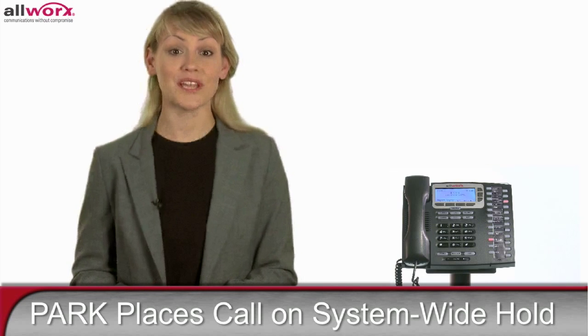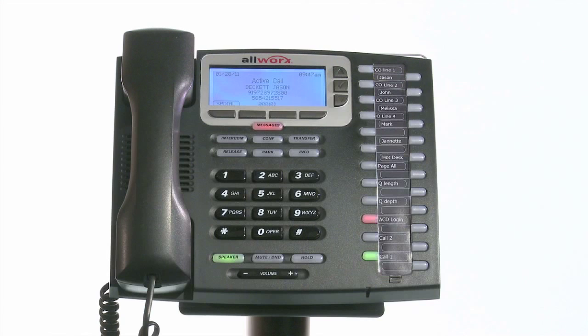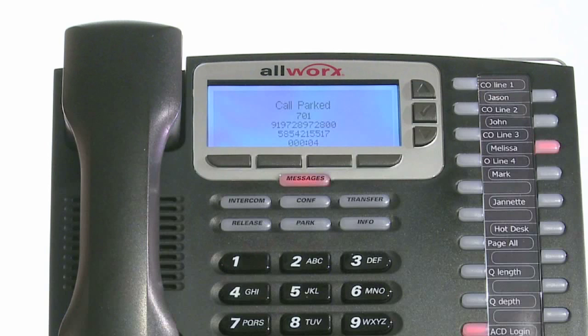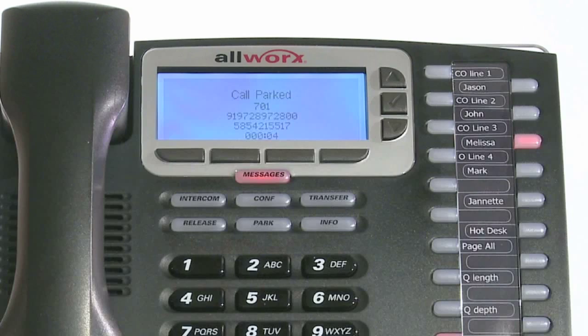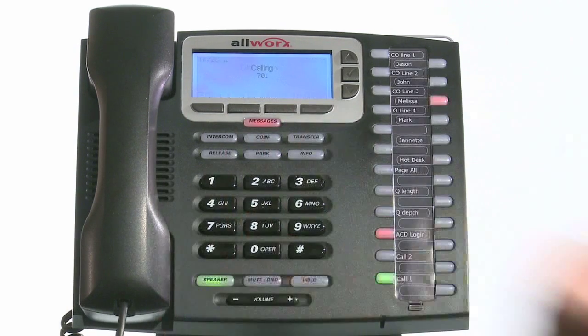Park is a feature used to place calls on a system-wide hold. When you are on a call, all you need to do is select the Park button. The system will automatically place the call in one of 10 park orbits. The display shows the unique parking orbit, so now all you do is instruct the party how to pick up the call by notifying them of the correct park orbit. On the display, the Allworx system shows that the call is in park orbit 701. The person needing to answer the parked call simply picks up any phone and dials 701 to retrieve the call.